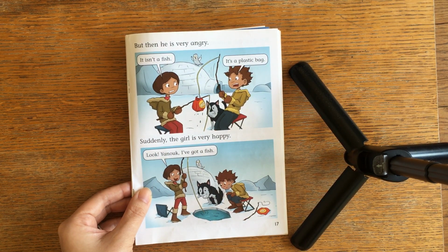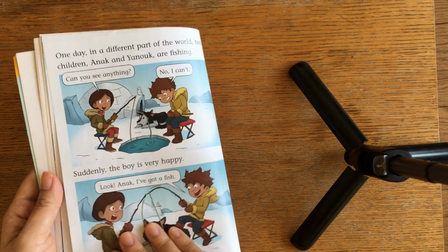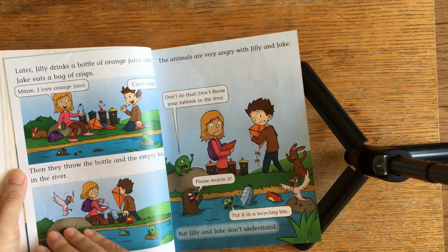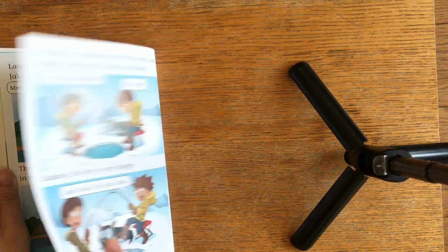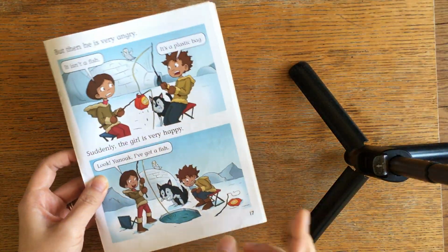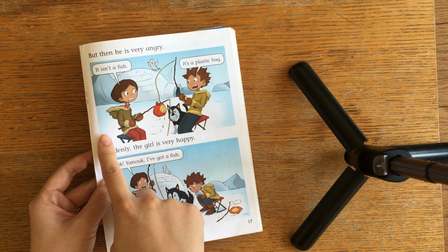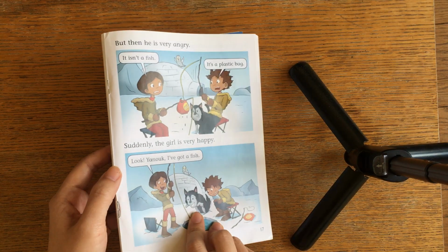I think that we've seen this plastic bag somewhere before. Do you know whose plastic bag it is? You're right. It is the plastic bag that belongs to Jake, the one that he threw in the river, and it traveled all the way in the water in the river all the way to the Arctic, where Anak and Yanuk are.